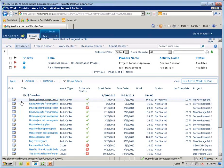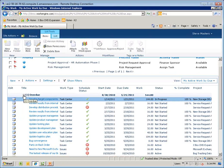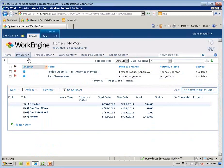Now, we can very easily report progress by using the editable control that we built into the SharePoint list item functionality here. And as you can see, we can adjust the % complete, although I'm not going to go ahead and do that. It is already 100% complete, but I think you get the idea here. So as a team member, I have one place that I can come to essentially get all the information that I need about my responsibilities.